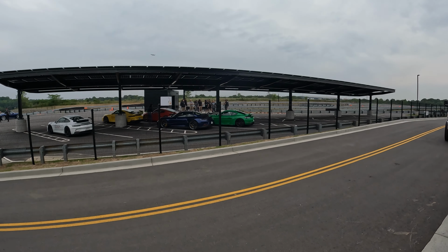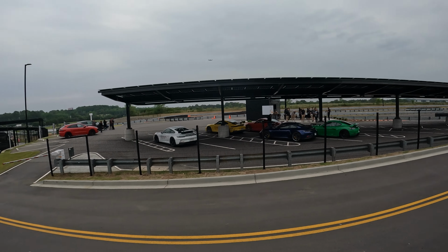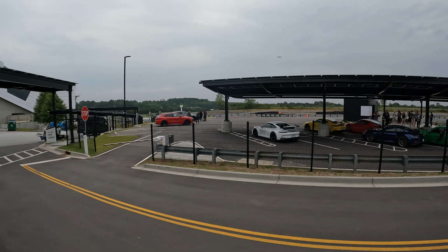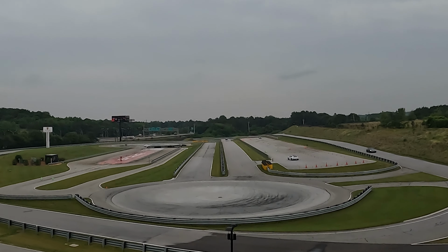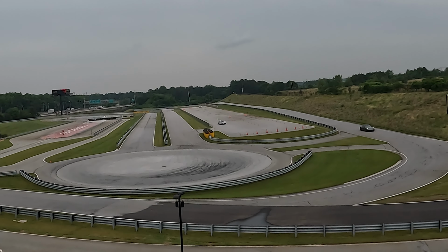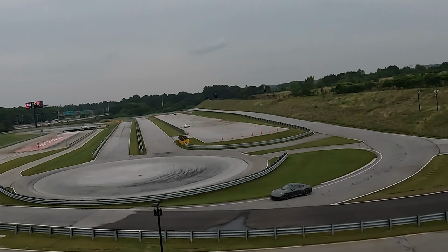We want to thank Frank Wiseman, Calvin Kim, and the entire team from the Porsche Experience Center Atlanta for giving us this tour of the venue. If you get a chance and take a tour yourself, or more importantly, do the driving experience, please let us know.